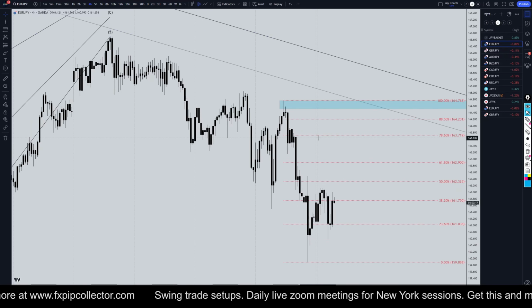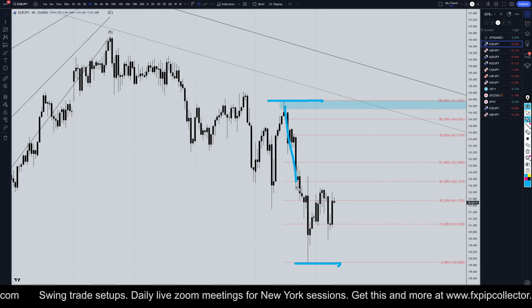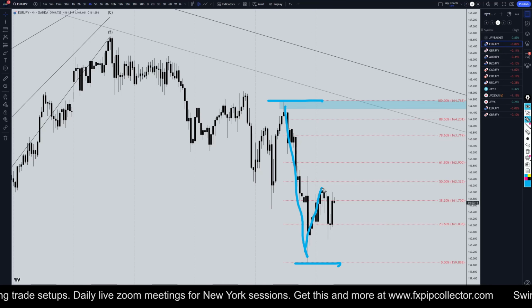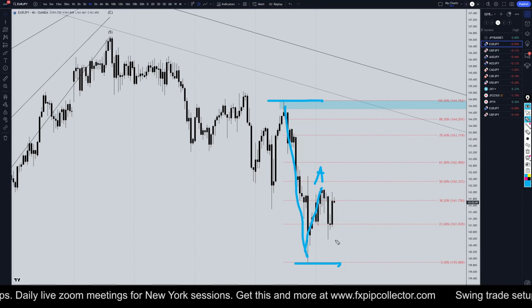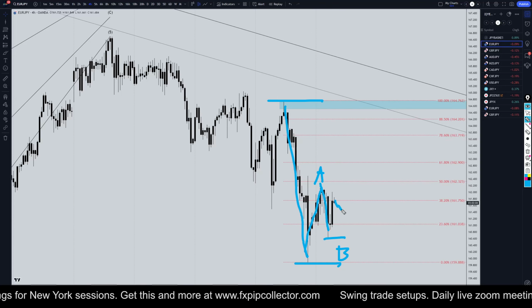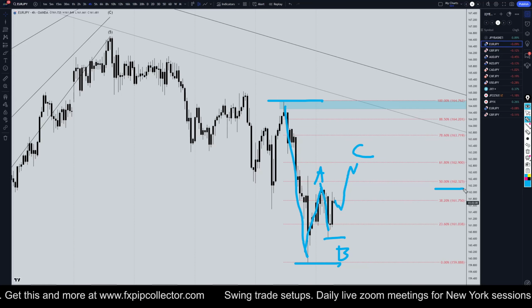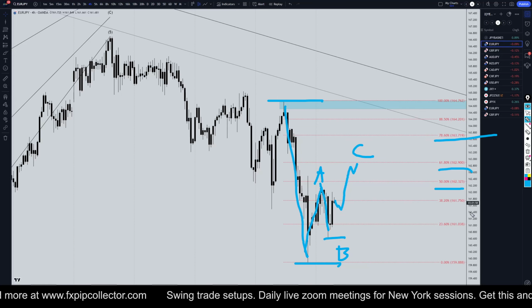So going down to the 4 hour time frame is where I got my Fibonacci retracement on the last impulsive move down. We have a counter trend impulsive move, probably a wave A. We have a corrective move, higher low, probably wave B. We're probably now in a wave C, which at this point is probably going to at least go to the 50, 61, maybe even the 78%.